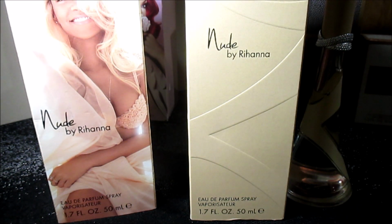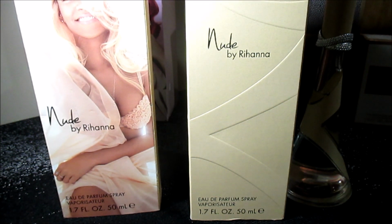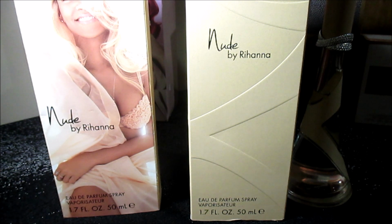Like I said, I'm a fan of Rihanna, so I don't mind the box having her picture, but I do appreciate that if I want to put the box on my vanity and I don't really want to make the perfume about Rihanna herself, I want to make it more about the perfume, I can just use the box without the slip cover. So that's the main thing about why this perfume is in 3rd place for me.